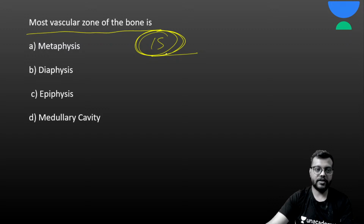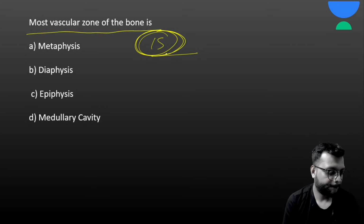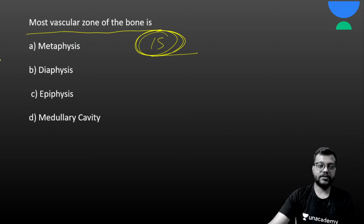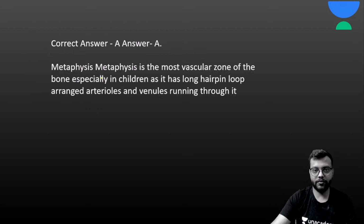Now next question is, most vascular zone of the bone is, we have discussed this in the previous slides, so here are your 15 seconds. So the answer is metaphysis. Okay, so the answer is metaphysis. The most vascular zone of the bone is the metaphysis.